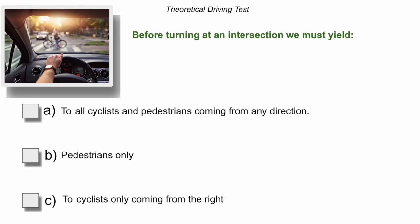Before turning at an intersection, we must yield to all cyclists and pedestrians coming from any direction.